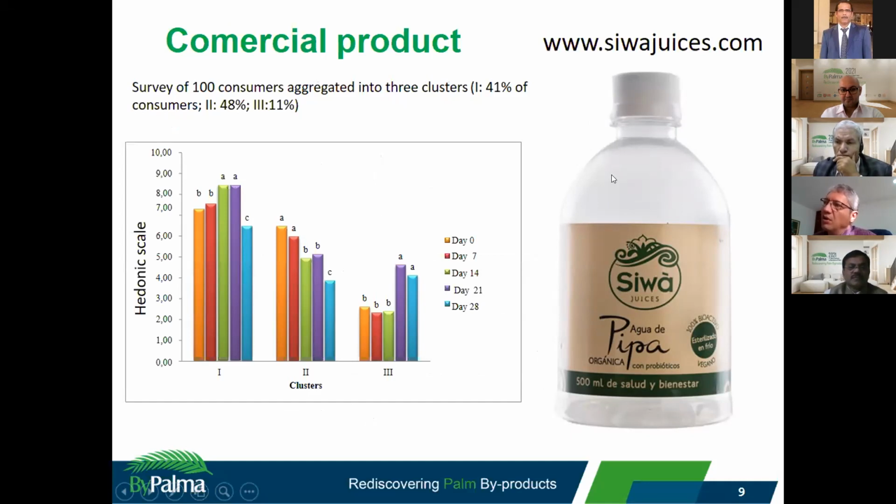As you see in the bottle, it is quite cloudy. So consumers see it as interesting. Here we have the survey of 100 consumers that were aggregated into three clusters, as we usually do when we deal with sensorial analysis. The first cluster, which is 41% of consumers, likes the product very much. And we see that they like it.